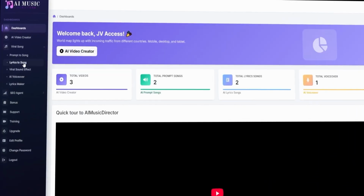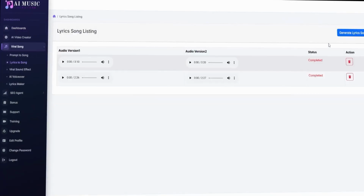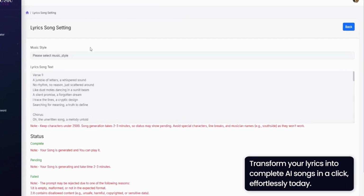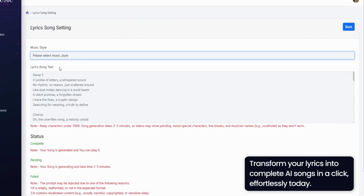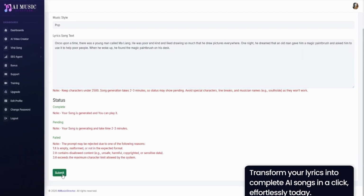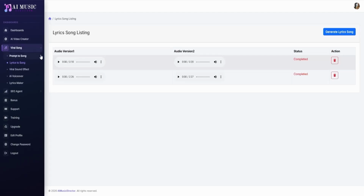Now let's open Lyrics to Song. Here you'll also see your song library. Simply click Generate Lyrics Song, choose your preferred music style, enter your lyrics, click Submit. Within minutes, AI transforms your lyrics into a complete song.